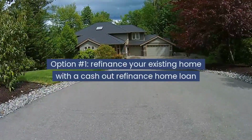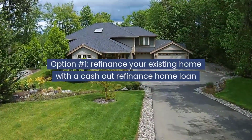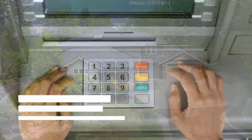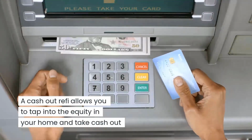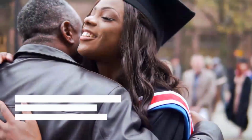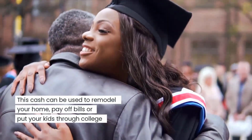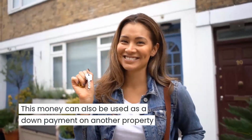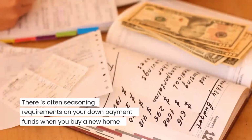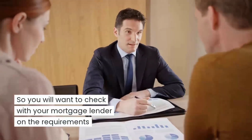The first option you may consider is to refinance your existing home with a cash-out refinance home loan. A cash-out refi allows you to tap into the equity in your home and take cash out. This cash can be used to remodel your home, pay off bills, or put your kids through college. This money could also be used as a down payment on another property. There are often seasoning requirements on your down payment funds when you buy a new home, so you'll want to check with your mortgage lender on the requirements.